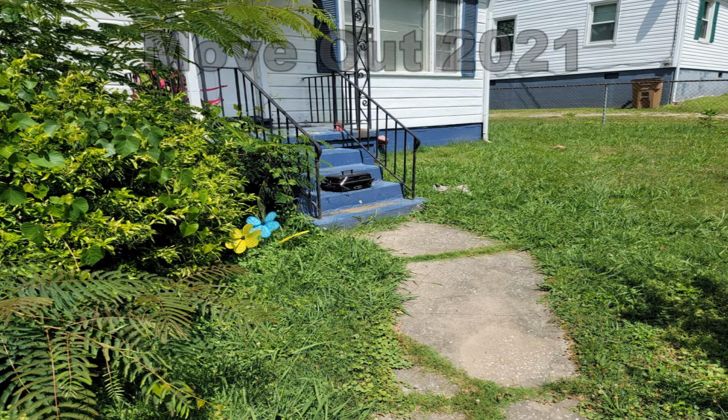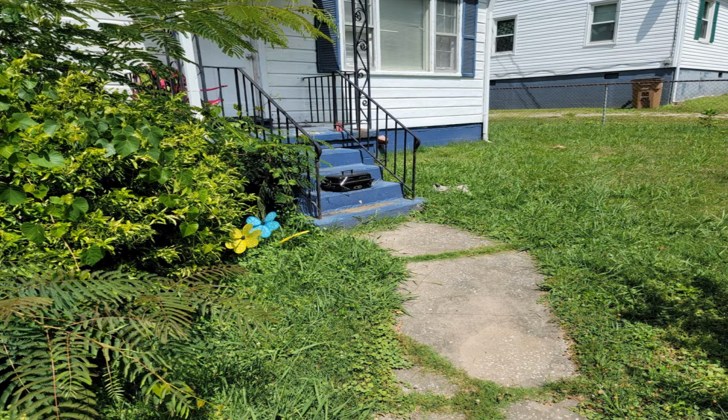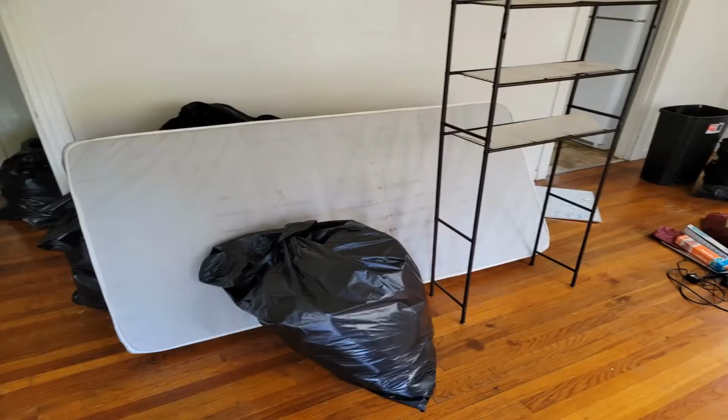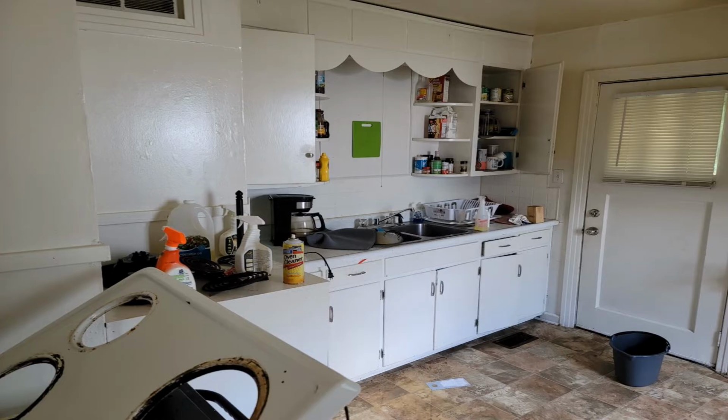So on the second rental, which ended in 2021, we weren't quite as lucky. As you can see, you walk up, there's stuff laying on the steps. The front looks like the city was working on the street there, but nothing laying out near the road. But all the trash and stuff that's left inside the property was absolutely crazy and disgusting. So we had to go in and clean everything up.